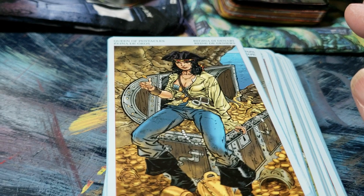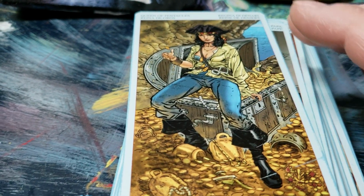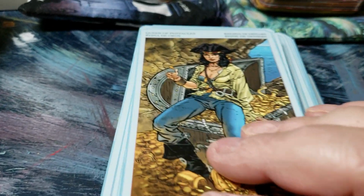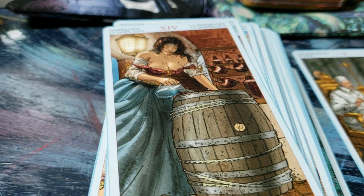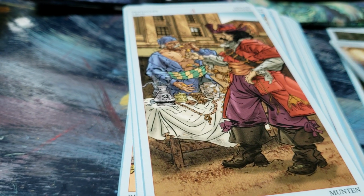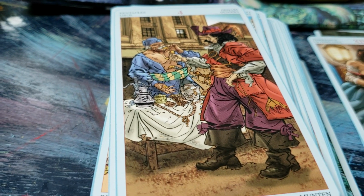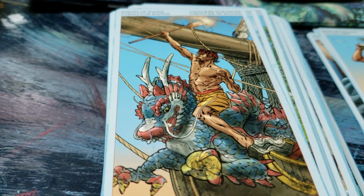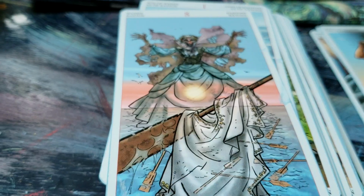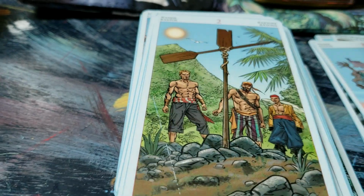And I thought that this was going to be cutesy. I thought this was going to be like, hey, it's a pirate thing. But I've gotten some really great readings from this deck. It's fun to work with. It has a great story in it. The artist that drew it is a comic book artist again. I guess I'm drawn to comic book artists doing tarot. But these images are absolutely gorgeous. And if you can find it for a good price, I say snap it up.